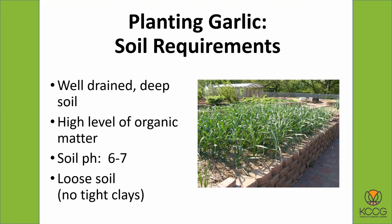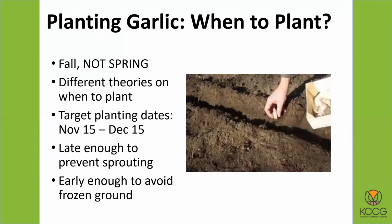Lots of our soils around here are a little bit higher than 7, but garlic still seems to grow pretty well. But if you're looking for ideal conditions, you want to get your pH in that 6 to 7 range. And of course, loose soil, and that's what you get when you add lots of organic matter, as opposed to tight clays that pack really hard. Clay is not good, it doesn't allow for the bulb expansion, but also it just stays too moist and doesn't drain well. So just good garden soil, doesn't need to be anything magical, with some organic matter added to it.